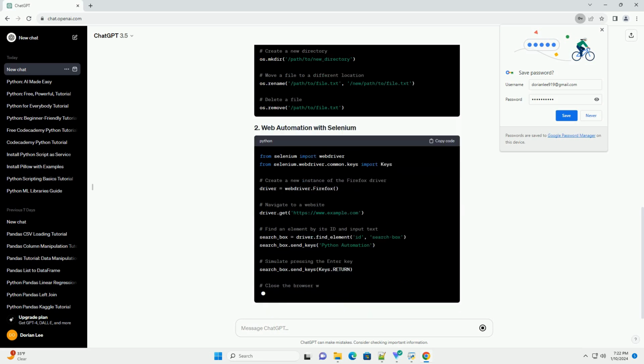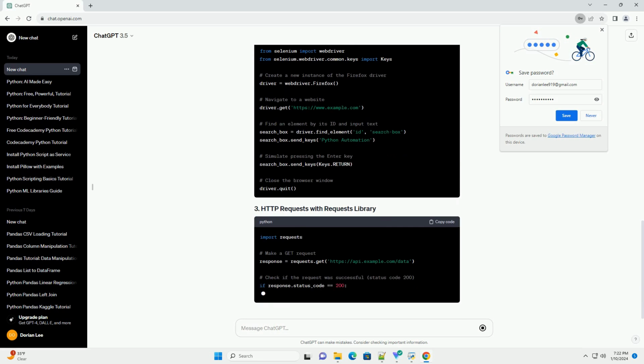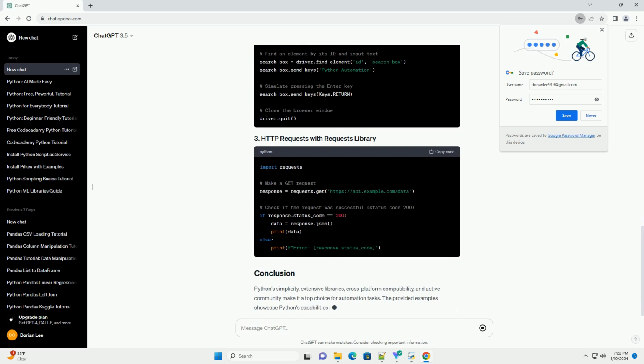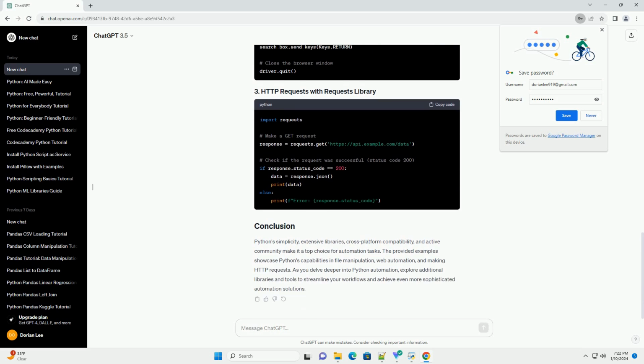Ease of learning and readability. Python's syntax is clear, concise, and easy to learn. This makes it accessible for beginners and allows for quick development and maintenance of automation scripts. The readability of Python code also facilitates collaboration among team members.